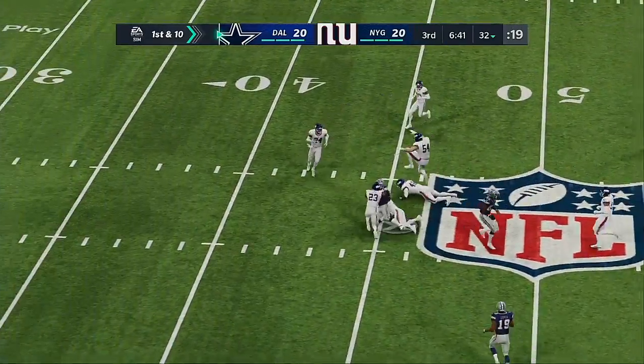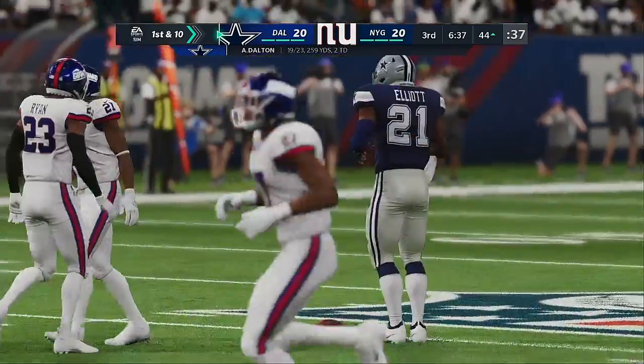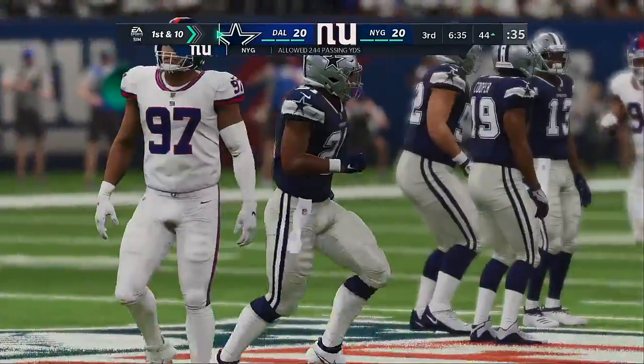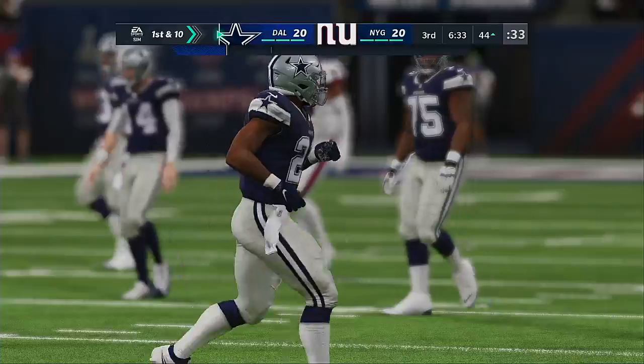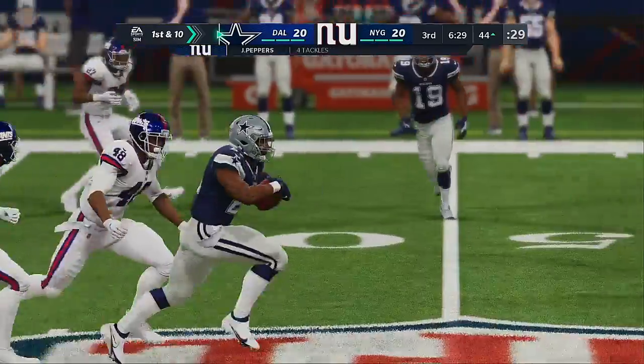And now a throw here secured by his running back out of the backfield. And they're going to have this across midfield and inside the 45. The catch and run, good for 24 yards. Good route, good pickup for first down yardage.